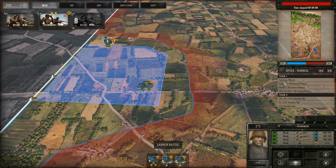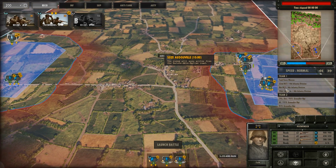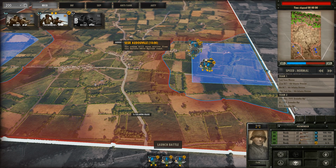Now, apparently I am Task Force Warren. We also have the 4th Infantry Division divided over 3 groups: Tank Battalion and 2 RCTs. They have the Osttruppen Grenadier Regiment and another Grenadier Regiment.